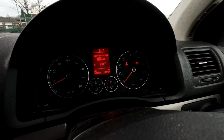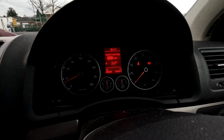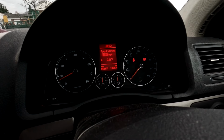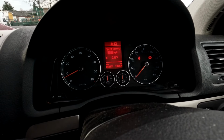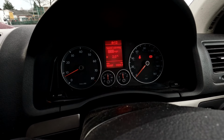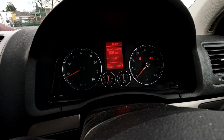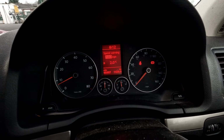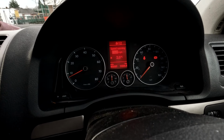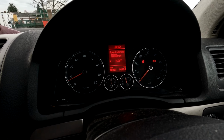Nice to have. All right, 100, sensible. 110. Not entirely sure the car can go a lot faster than that. Oh, 115. 120. You're never going to be doing more than 130 in one of these. 150. 160 miles per hour speed warning. I mean, this is the little car that thinks it can. What can I say?